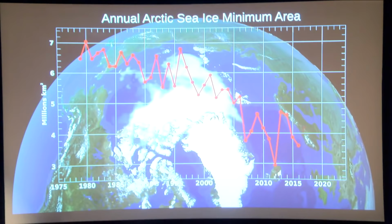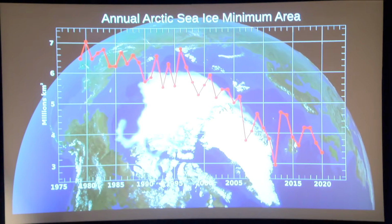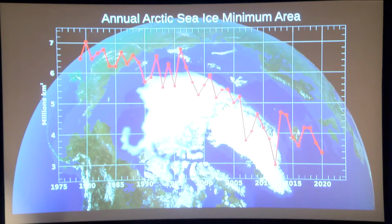And what this is showing you from our satellite data is that since the late 70s to present, that minimum sea ice, the summer sea ice, has been going way down. And what's happening now is that there are places in the Arctic that might be navigable in the summer. This is a new situation.